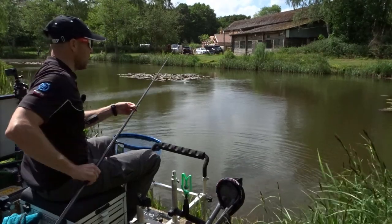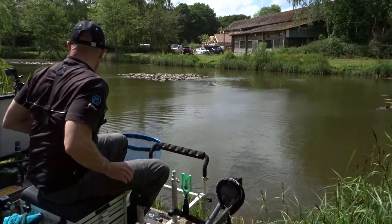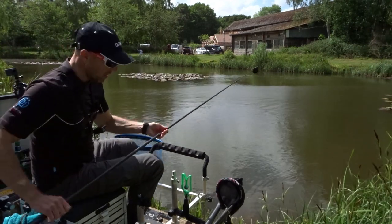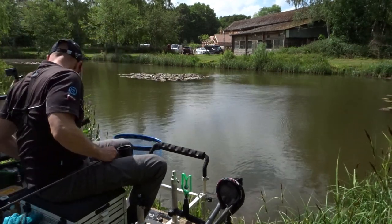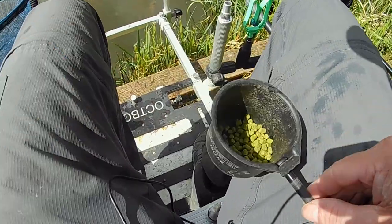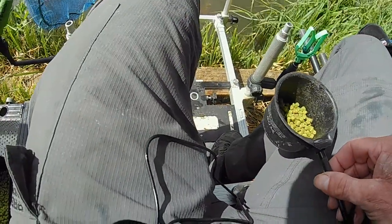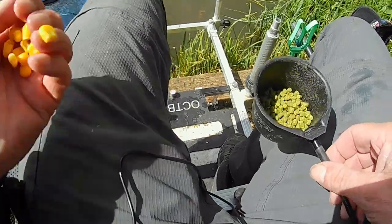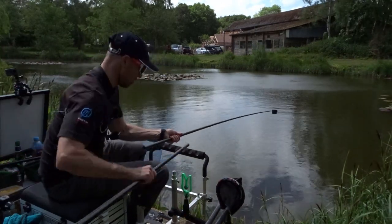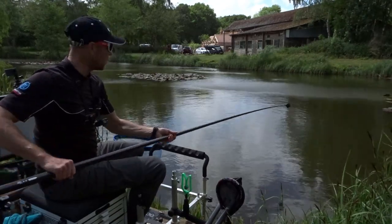Right, I think I'm just going to top my lines up now for the carp. Hopefully we'll get something on the go later. So, let's get the feeding cup out. Another handful of pellets in. Might as well start getting a carpet down now. Good helping of corn. Run that down to our right hand side again, and then we'll put one out on the left.